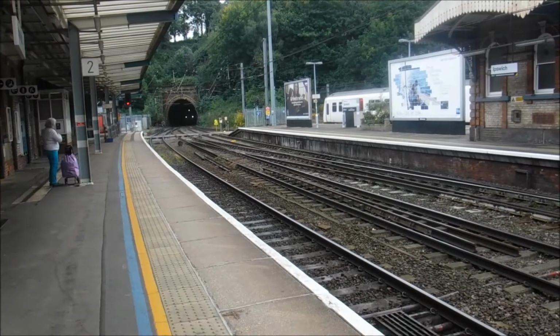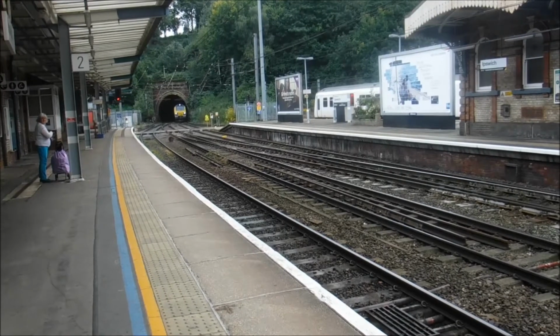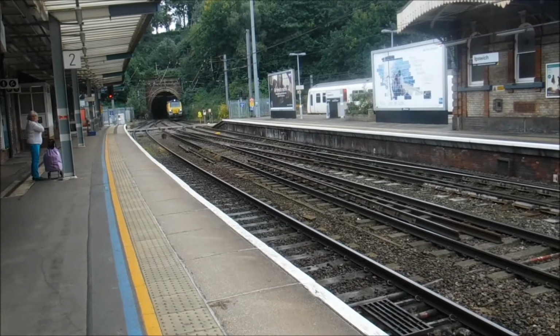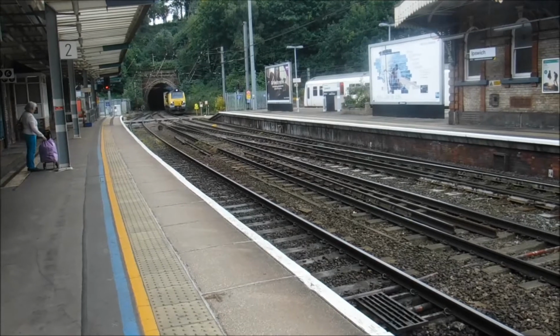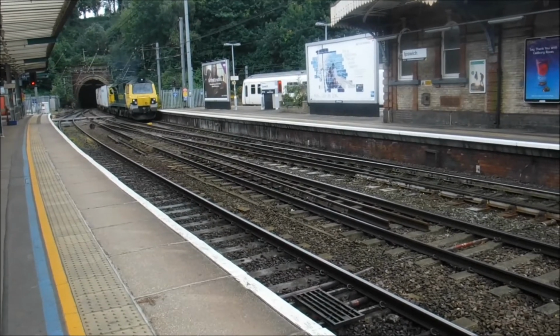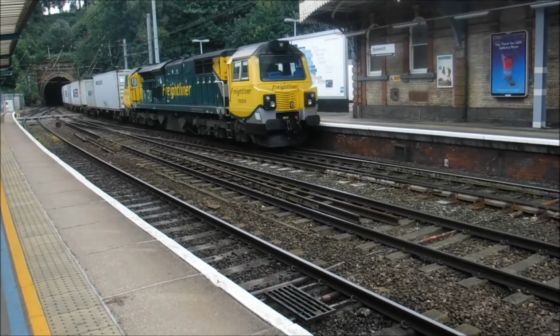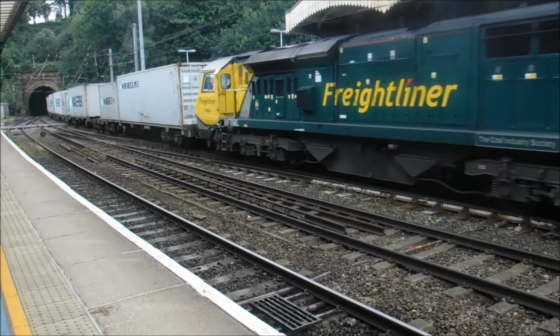Right, we've got another container train coming in now, hauled by a Class 70 locomotive, coming into Ipswich Station. Brilliant. Got 70004 on the front. Brilliant.